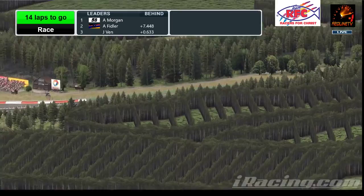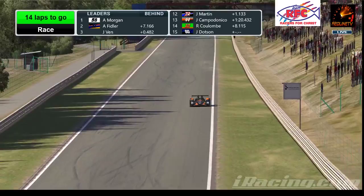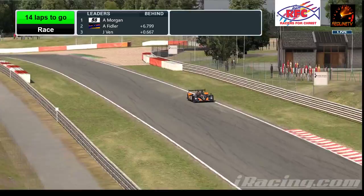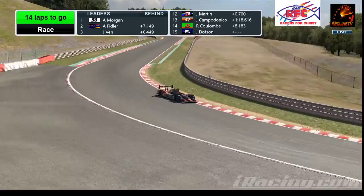All right, back up front here on the HPD leader, Andy Morgan. He now has a 7.2 second lead over second place Andrew Fiddler. So he's just smooth sailing right now out front here at Spa today with 14 laps remaining in this race. So far it looks like only four Pro Mazdas have pitted, and no other cars on the racetrack have pitted as of yet. So only four Pro Mazdas.